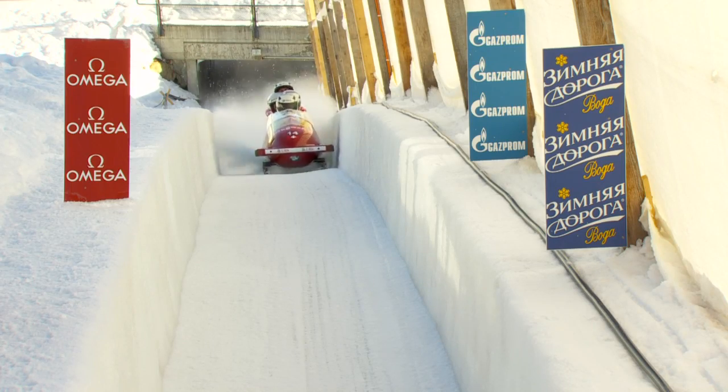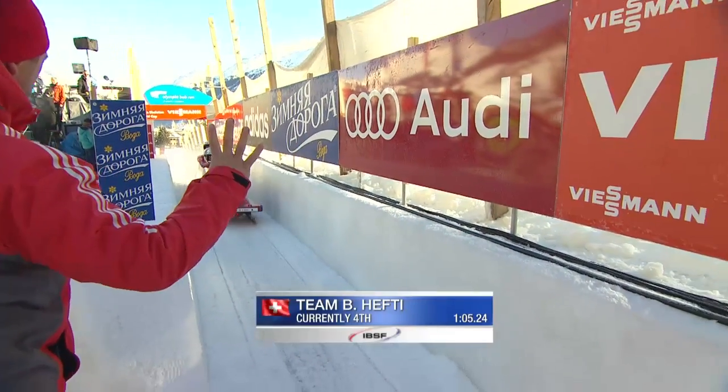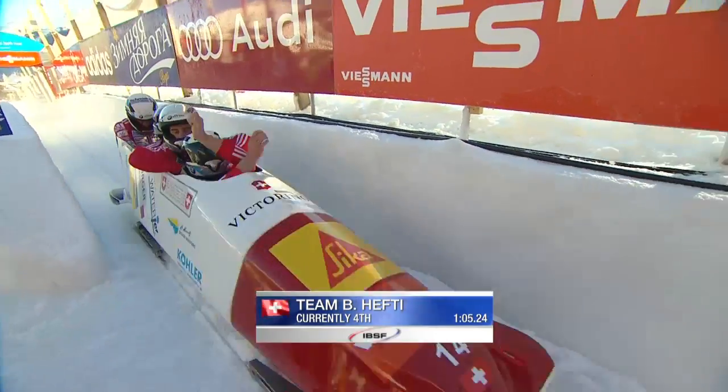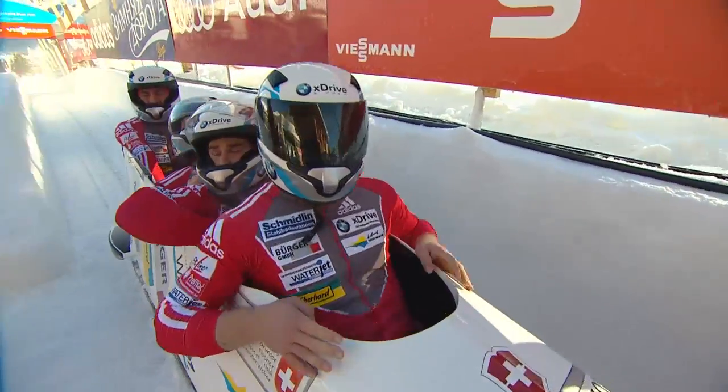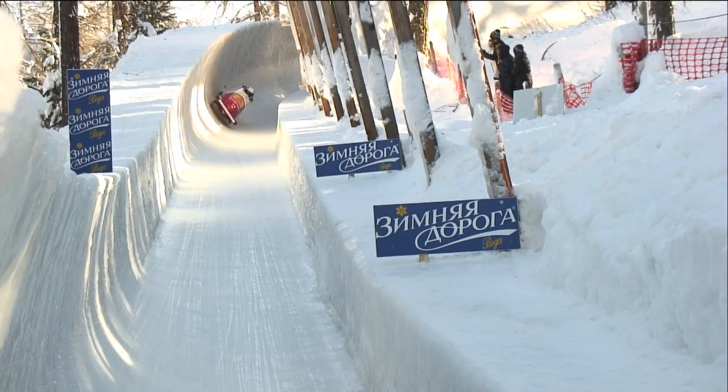And you could just see he's not as comfortable in the four-man bobsled as he is in the two-man bobsled. And he'll take fourth right there. He knows that was not a perfect ride. The battle for bronze, 3 sleds covered by 100th of a second.